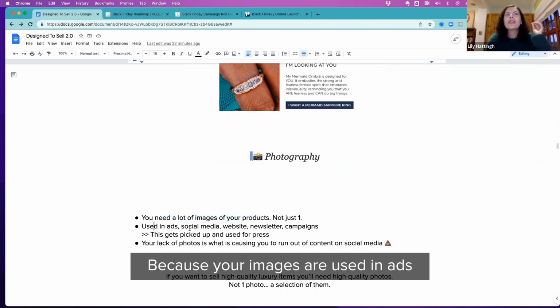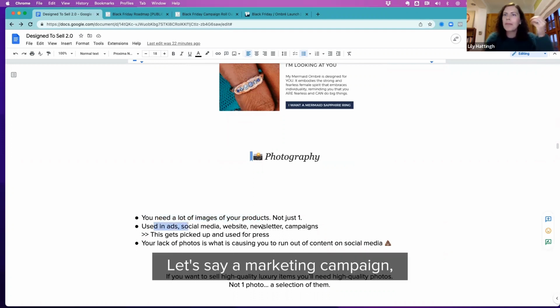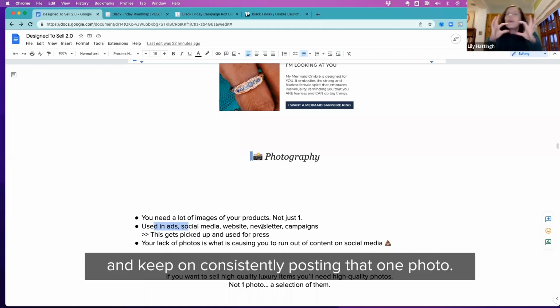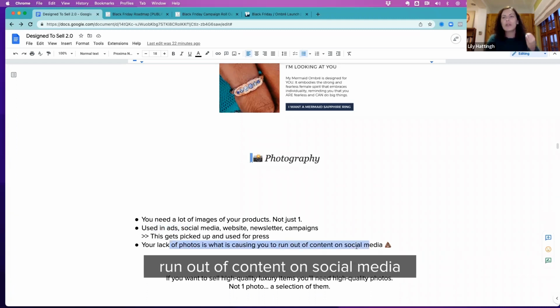Because your images are used in ads, your social media, your website, your newsletter, let's say a marketing campaign, it's Mother's Day or Father's Day or Best Friend's Day or whatever day. You can't just have one little photo and keep on consistently posting that one photo. So your lack of photos is what's causing you to run out of content on social media.